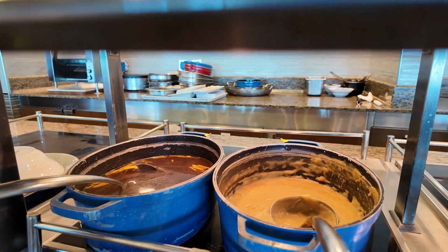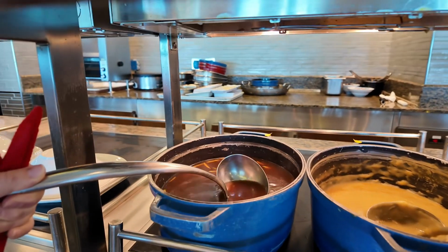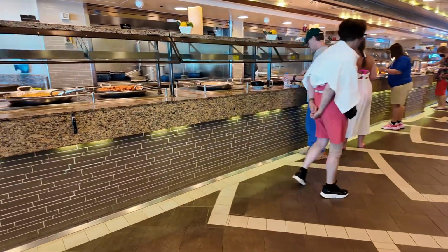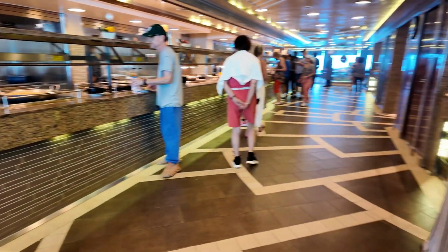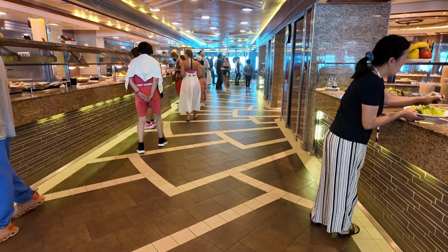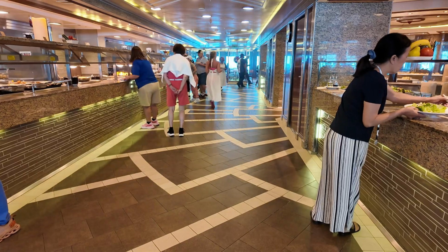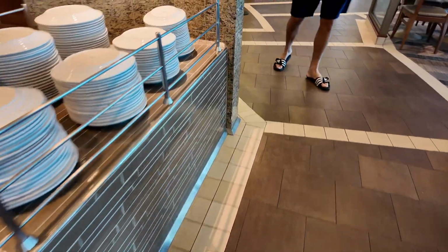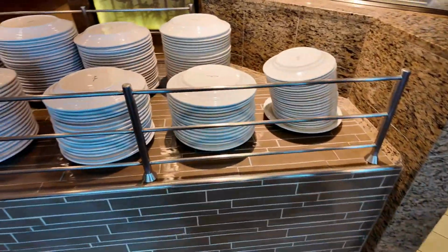This is cream of parsnip and beef consomme soup. This is more of like your hot dishes. I would almost feel like some of this is kind of dinner. But I feel like the desserts are super lacking. There's not a lot of them, and they're far from where you're sitting. All of the plates are on the very end, so I guess once you get to know where all of the plates are, it's fine.